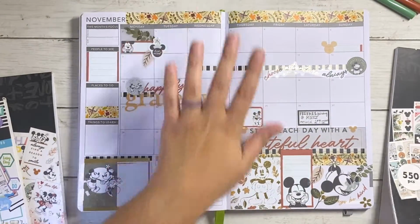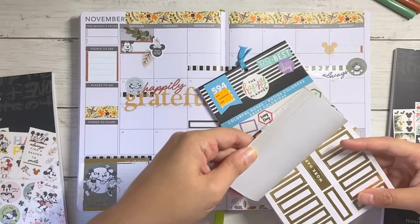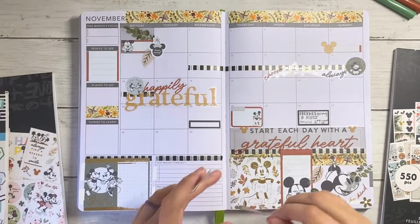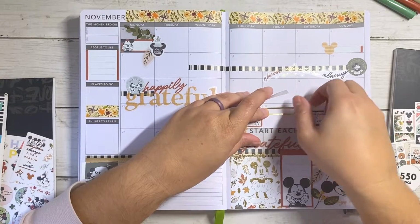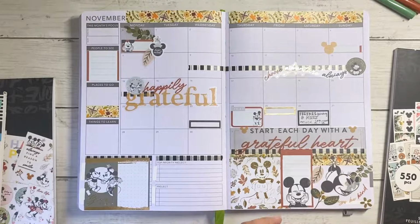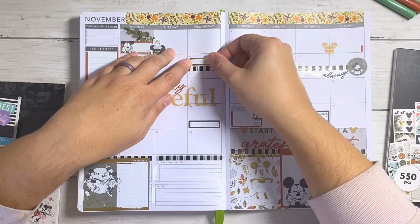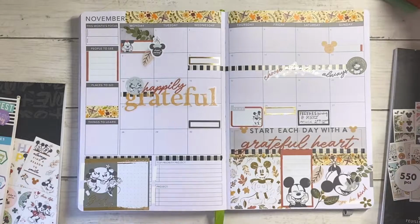Okay, before I keep going, I remembered something else. So I think I'm going to bring a little bit of gold in. And you guys know I have to balance. So I'm going to put this sticker here. And then we can put this one maybe at the start of the trip. I think this would be cute. Just like that. Okay, let's keep going.